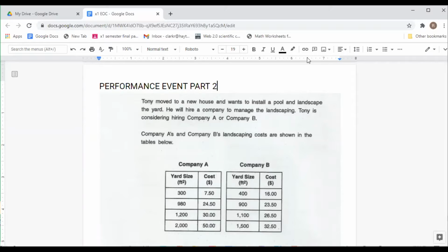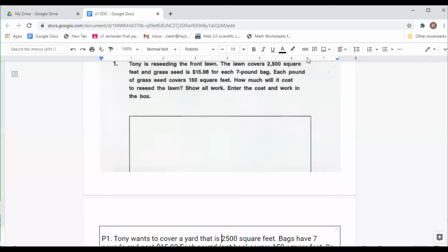Tony moved to a new house and wants to install a pool and landscape the yard. He hires a company to manage the landscaping. Tony's considering company A or B. There's the table of prices for company A and B. We'll have to come back to that. Tony is reseeding the front lawn. The lawn covers 2,500 square feet, and the grass seed is $15.98 for a bag with 7 pounds of grass seed. Each pound of grass seed covers 150 square feet. How much will it cost to reseed the lawn? Show all your work. Enter the cost of the work in the box.